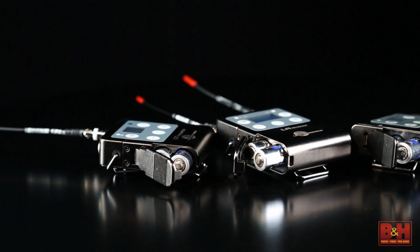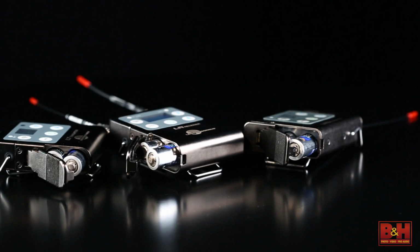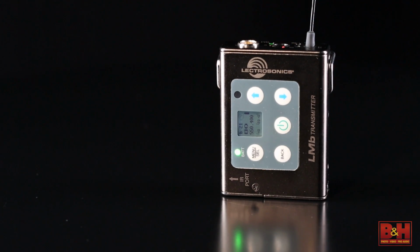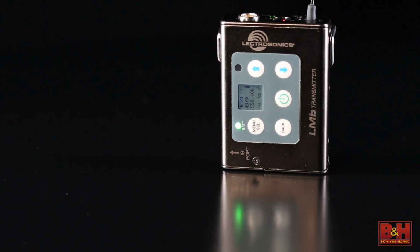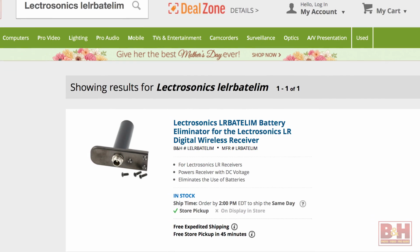All three of the L-Series components feature rugged aluminum chassis and will run on 2 AA batteries. Runtime is between 4 and 6 hours, although the LMB transmitter will actually give you up to 8 hours of runtime on 2 fully charged NiMH batteries. Also, battery eliminators for bag work are available as well.